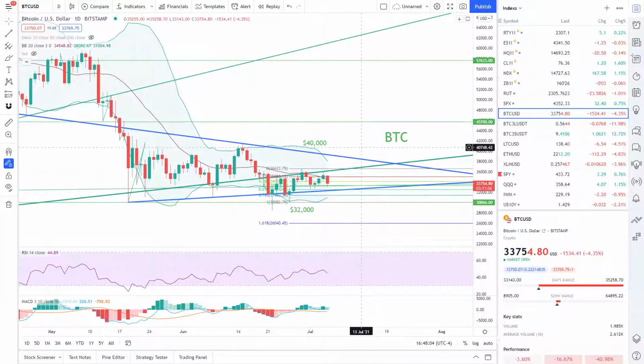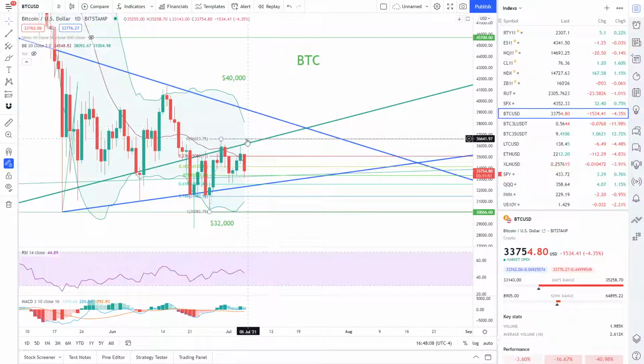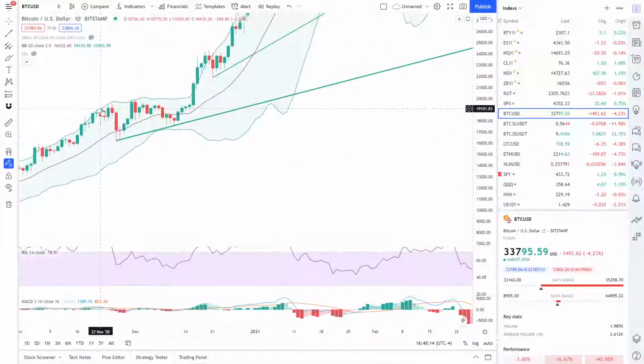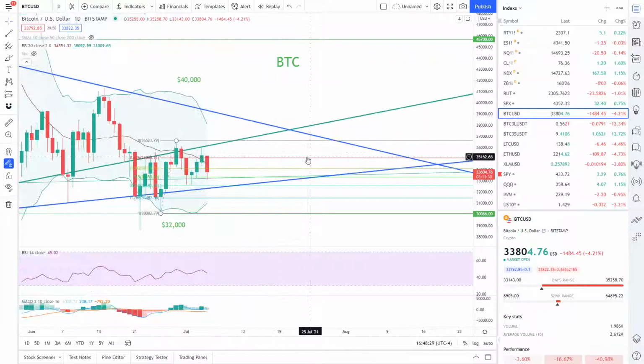So as you can see, Bitcoin is still trading within this range here. It's still having trouble crossing above this green line, which was acting as resistance this entire time and was acting as support back here. So this is a very, very important trend line, and Bitcoin is having a lot of trouble crossing above. For tomorrow, the level of resistance is going to be 36,200. So Bitcoin needs to cross above 36,200.